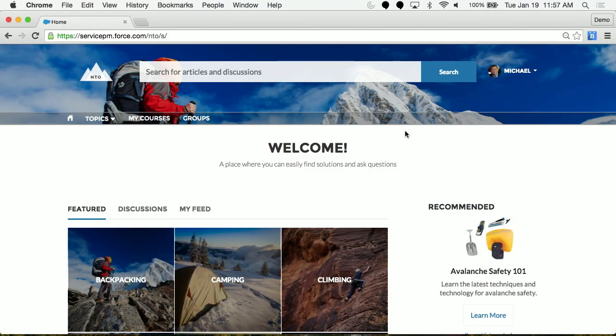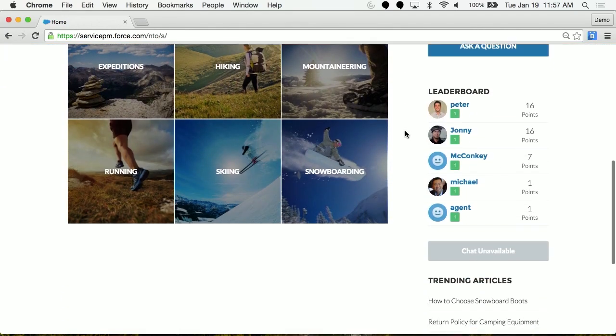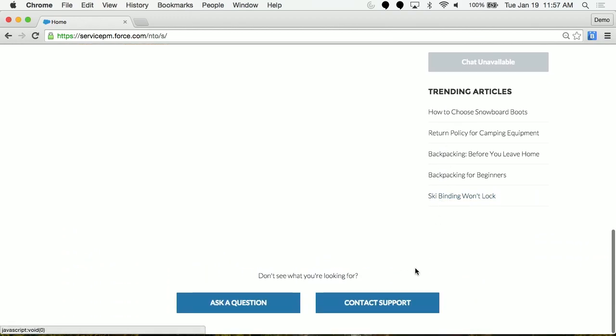This is a community that we set up using the community builder. This is the Napili template, if you guys have seen that. What it has in here is many Lightning components. And what's new is this chat button that I have here, right? So right now what you see there, it says chat unavailable. And actually, before I go to that, let me hop over to the contact support page. This will probably be a little bit easier to see.